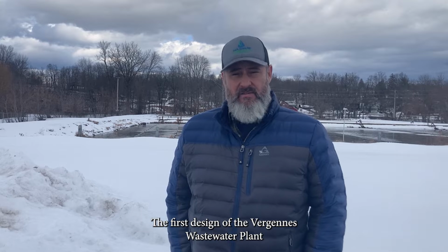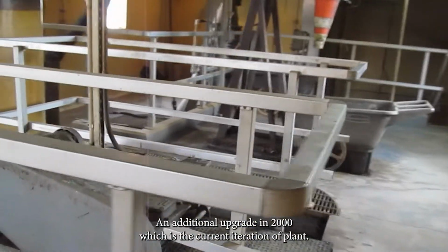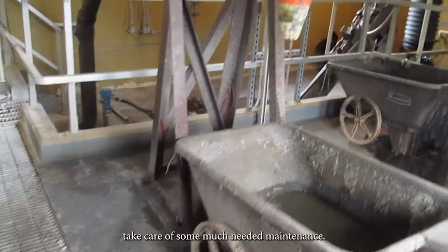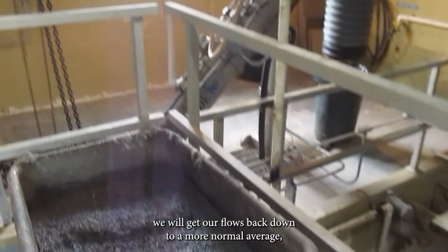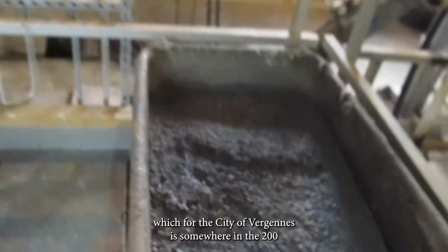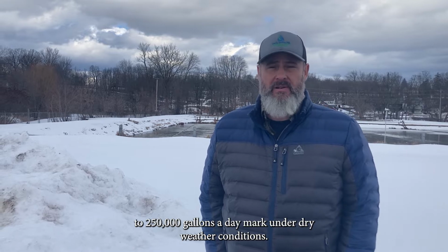First design of the Vergennes wastewater plant was built in the late 60s, and then another upgrade in the 70s, an additional upgrade in 2000, which is the current iteration of the plant. The bond is going to do several things. It'll really take care of some much needed maintenance and set the city of Vergennes up for the future by tightening up the unwanted connections to some pumps and the I&I. We will get our flows back down to a more normal average, which for the city of Vergennes is somewhere in the 200 to 250,000 gallon a day mark under dry weather conditions.